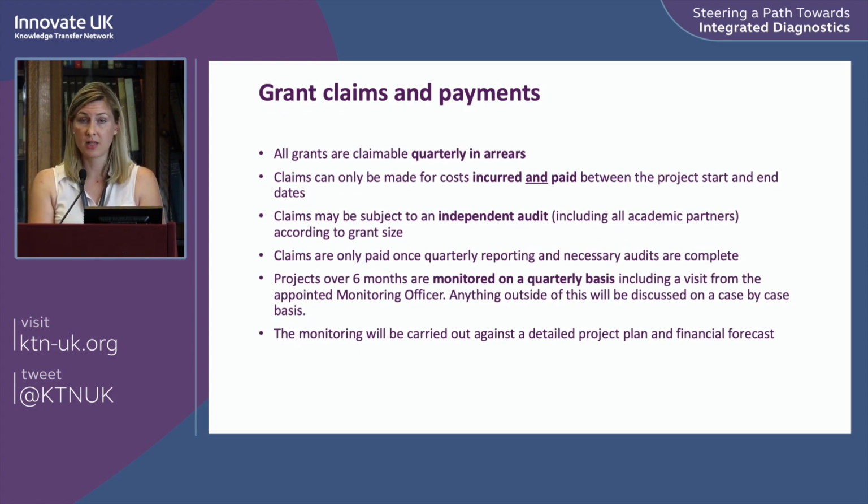If you are successful and start your project with grant funding, you need to be aware that we pay your claims quarterly in arrears. If you're a small organisation, be aware of this and manage your cash flow. It can catch companies out because there might be significant upfront costs. Another thing to bear in mind is that all costs have to be incurred and paid between the start and end of the project. You cannot claim for costs incurred before the project has received confirmation to start or after it is finished. Your project can continue, but we will not fund it.